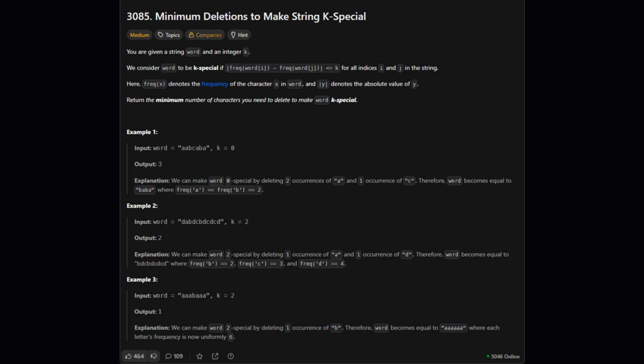Today's was 3085, minimum deletions to make string k special. As always, spoiler alert for the solution. The goal is simple. Take a string and a number k, and find the minimum characters to delete, so that for any 2 characters left, the difference in their frequencies is k or less.